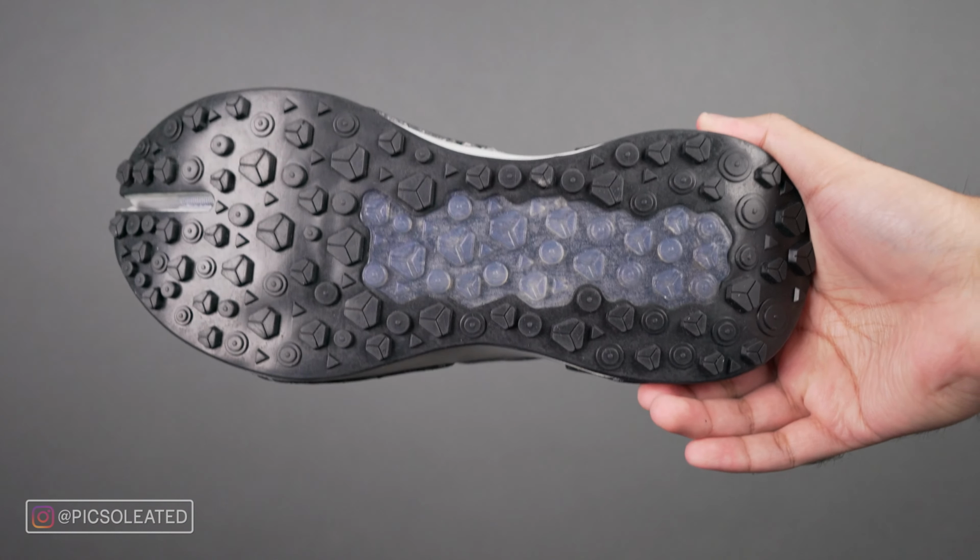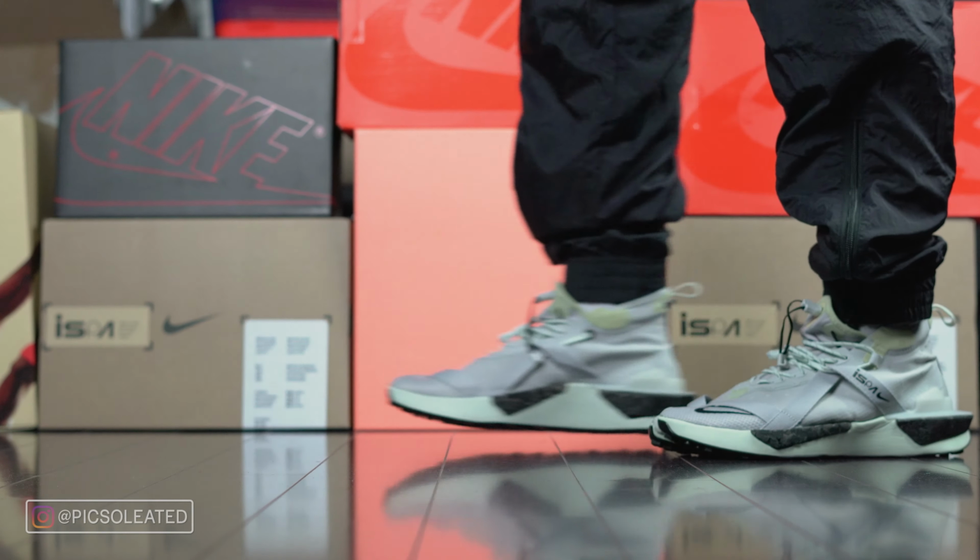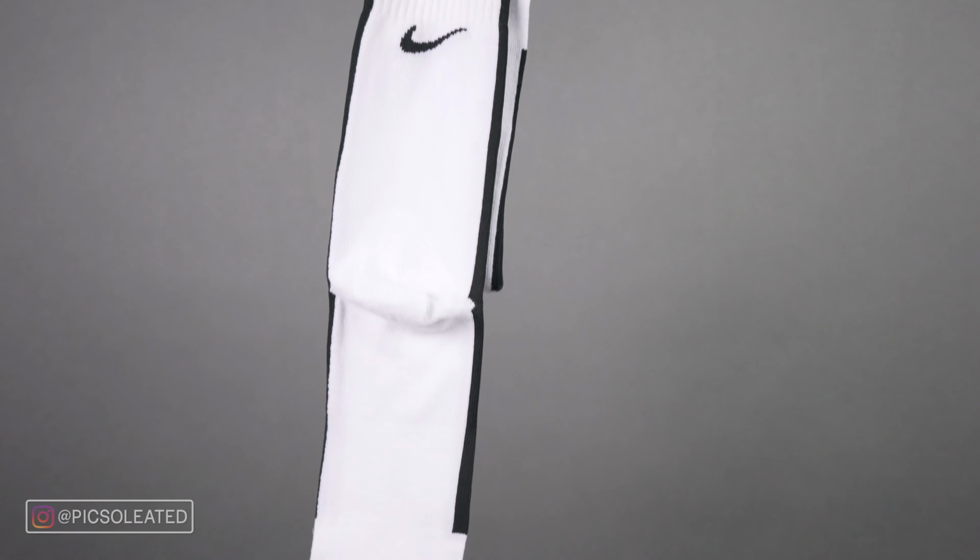And of course, you can't wear these shoes without tabi socks, so thankfully these shoes come with a pair of tabi socks with ISPA and Nike branding for you to start off or continue your tabi sock collection.